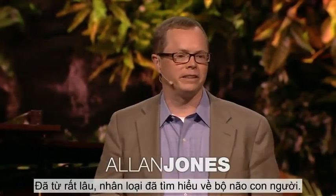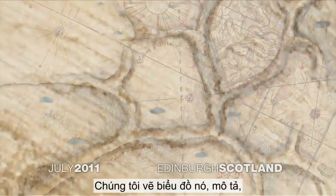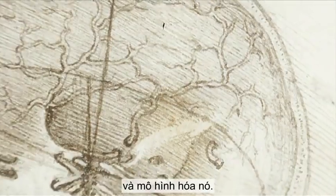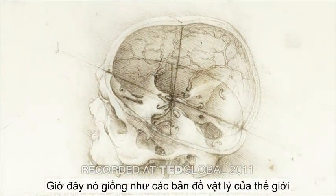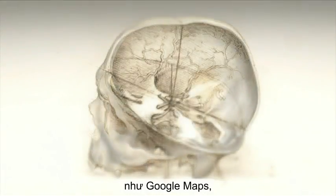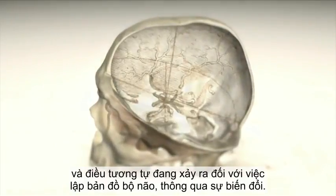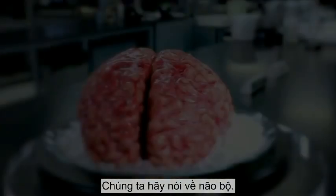Humans have long held a fascination for the human brain. We chart it, we've described it, we've drawn it, we've mapped it. Now, just like the physical maps of our world that have been highly influenced by technology, think Google Maps, think GPS, the same thing is happening for brain mapping, true transformation. So let's take a look at the brain.